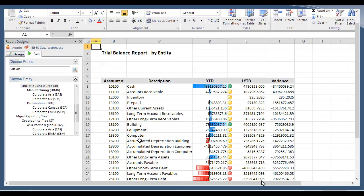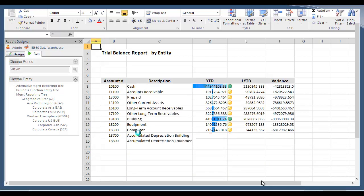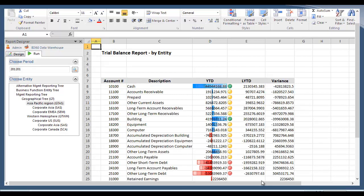And on the left, you would see different trees that we could use, and you can have as many trees. I could take the exact same report and now run it for another tree and say, well, I want to see the geographical tree and run it for Asia Pacific region. That could be just another roll-up, and now you see at the bottom it's rolling up for Asia Pacific, same entities rolling up in a different manner, or different entities rolling up to different nodes.